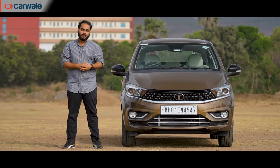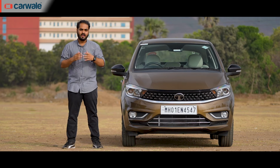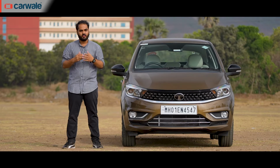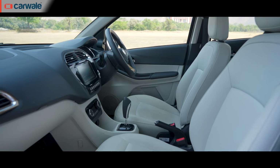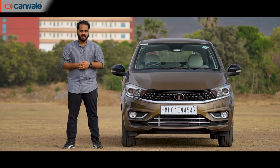Now, unlike some car manufacturers that have reserved the CNG options only for the lower variants, Tata is offering the Tigor CNG in the top spec XZ Plus trim. That means you don't have to compromise on features such as a 7-inch touchscreen infotainment system, electrically adjustable ORVMs, climate control and an adjustable driver seat, just for the benefits of the CNG option. That means if you are a driver who likes comfort and convenience alongside their fuel efficient vehicle, the Tigor caters just right.